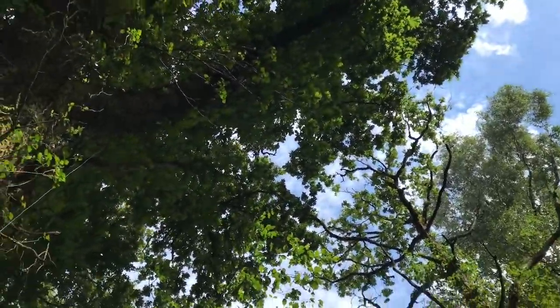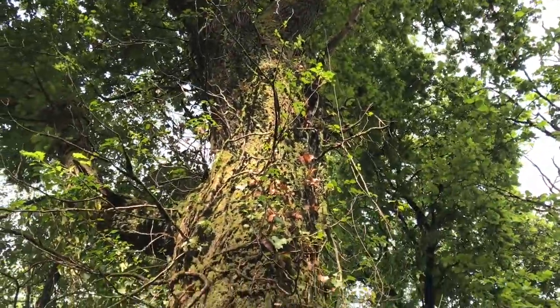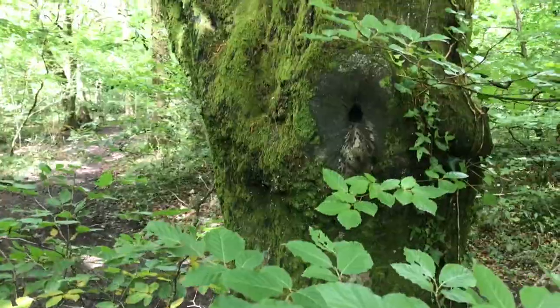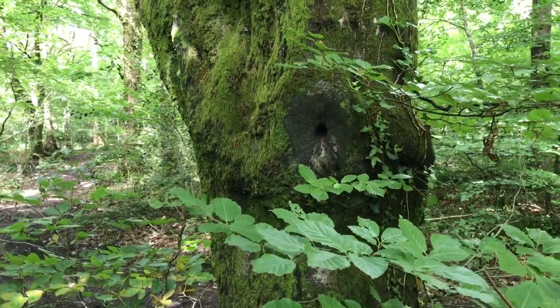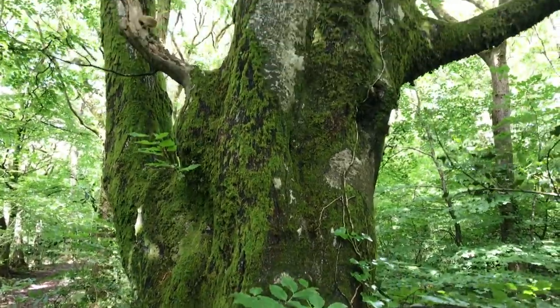The high canopy is the climax. Tall, mature trees of oak and ash and sweet chestnut and lime dominate. These provide feeding sites for blue tits and nuthatches and song thrushes.